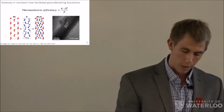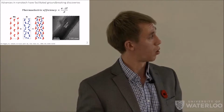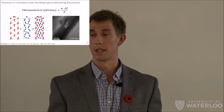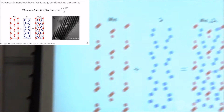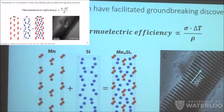And again, we can use some really advanced characterization techniques to image what we're doing and correlate the nanoscale morphologies and properties to the macroscale performance, in this case the thermoelectric effect. I just threw the formula up there to iterate. We want to maximize electrical conductivity, or sigma, on the top there, and minimize thermal conductivity, or rho, on the bottom. So that's the goal in that case.